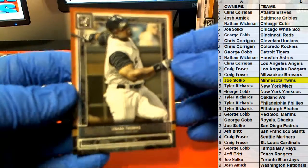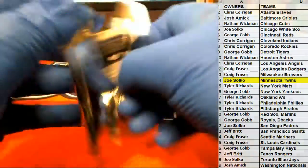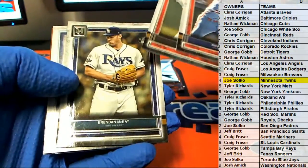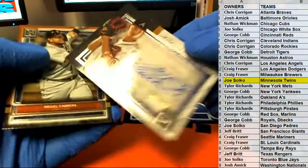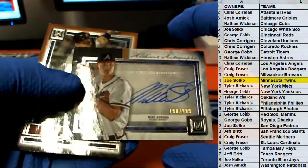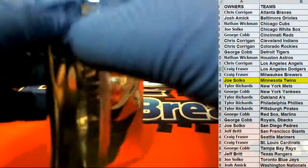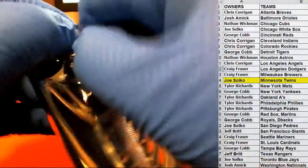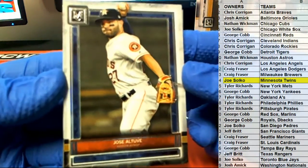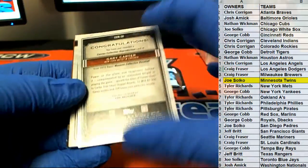Very good. There's a Frank Thomas. Schmidt, Larkin, there's McKay. Nice, the Rock. All right, 198 of 299. Braves. That is Chris C. There you go, Chris. Chris C. That is coming to you. Nice Cabrera. Nice Altuve, Joey Votto, Gary Carter, baby. Nice one.